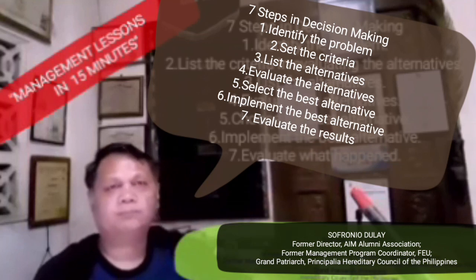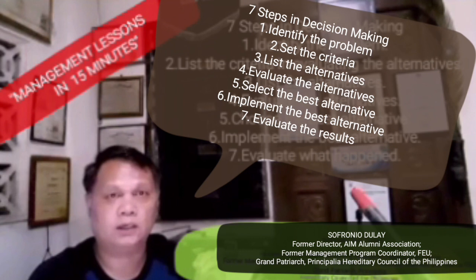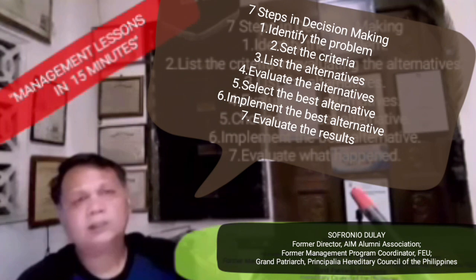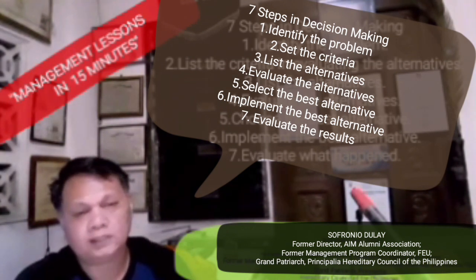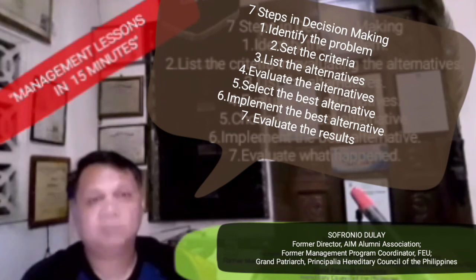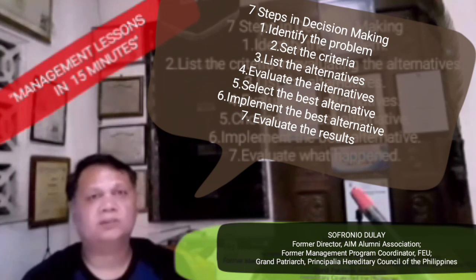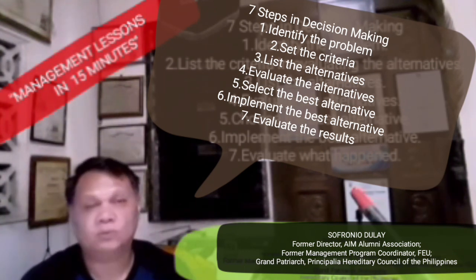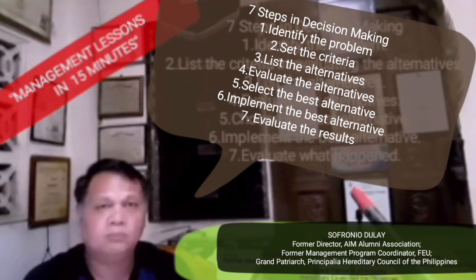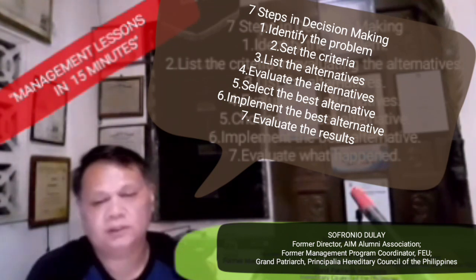And then do the summation. Summation of the product of the weights times the value of the alternative. Then whatever alternative has the highest value in terms of summation is the best alternative. Therefore, choose that best alternative as your best option to implement. And at that point, you already made the decision. Choosing the best alternative is already a decision.